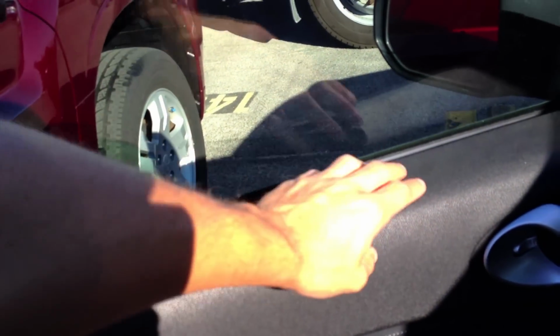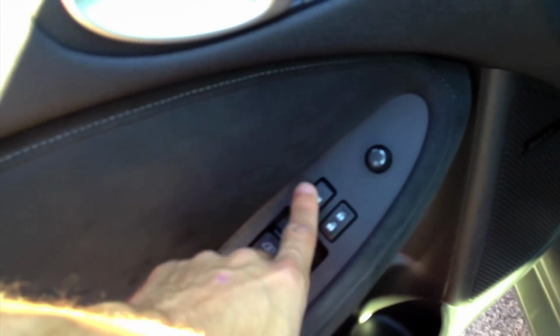Let's start off on the door panel. Nicely done, padded on top. This suede material over here. Both front windows, auto up and down functions. I can feel the click. Door locks, window lock, the power mirrors. You have a little cup holder here in the door pocket, and you can see the Bose badge right there. Let me focus in for y'all.